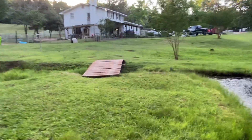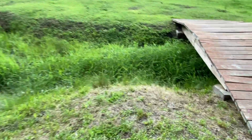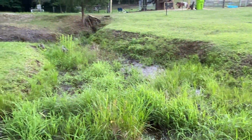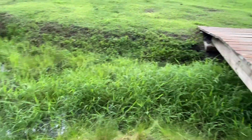And I think it would be good too, where it's starting to grow in here and getting kind of weedy. And through here, y'all can see, look. And be able to use the excavator to get this cleaned out a little bit and help with the water flow a little bit better.